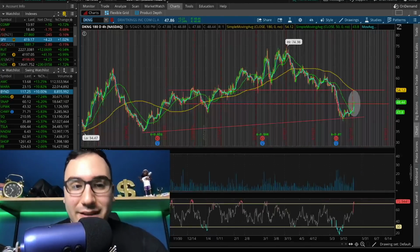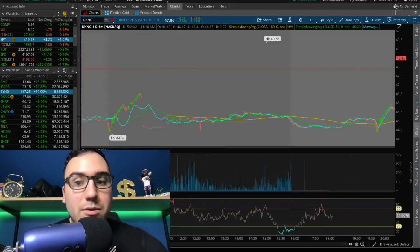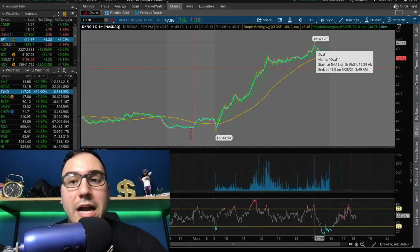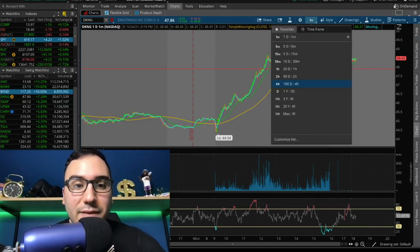And would you take a look at DraftKings today, guys? Oh my goodness, up 7%. It's up even more after hours right now. It hit 49 earlier in the day before Power Hour started. What a day for DraftKings.